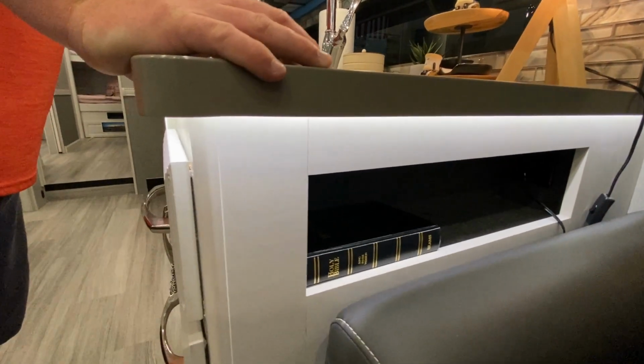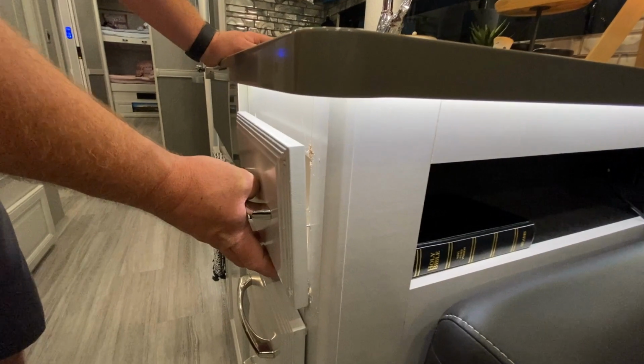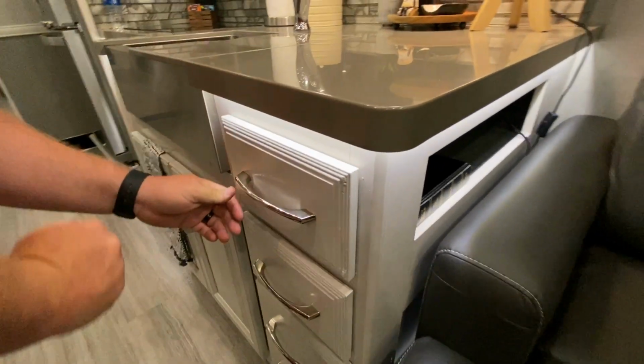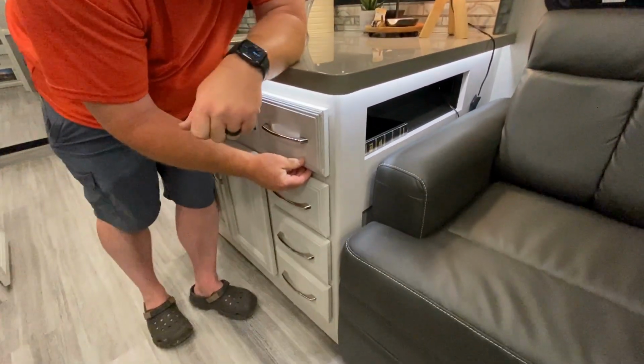But as you can see, this drawer here is not usable. Our kids have ripped it off how many times? Enough times, but we're going to have to do something about that, or put a note on it, because they keep pulling it off. I'm going to fix it.